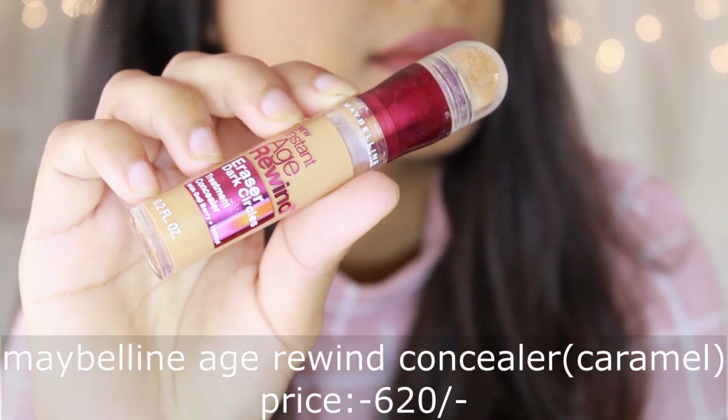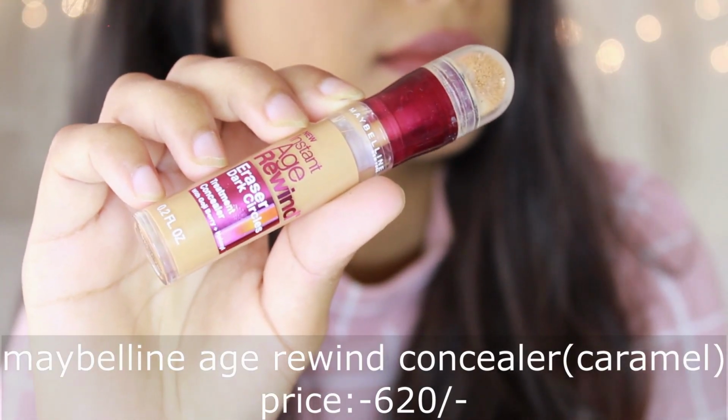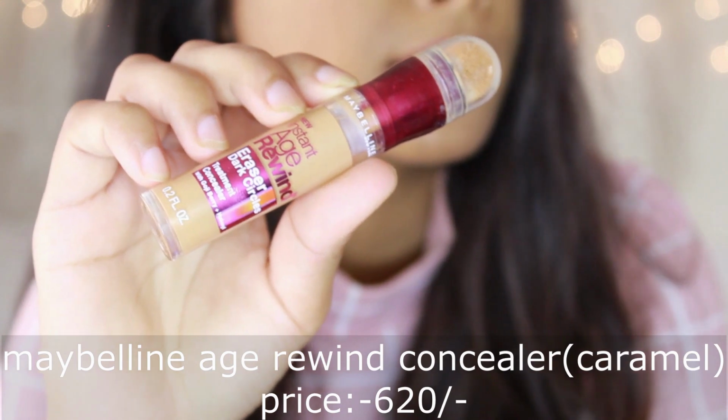So the first thing I want to talk about is this concealer from Maybelline, the Age Rewind one. I know it's a very old product in the makeup industry, it's been around so long, but I'm introducing it to you right now. This concealer is, oh my god, a holy grail concealer every girl should own in their makeup vanity or stash or whatever you can call it.